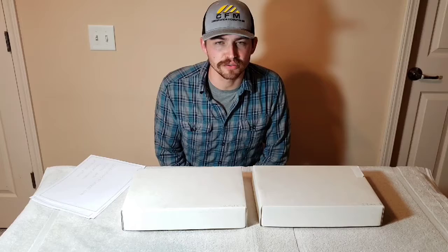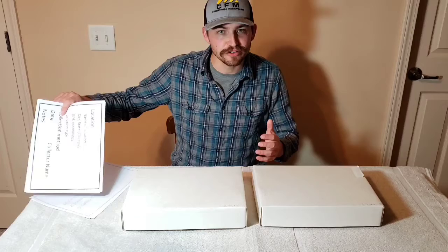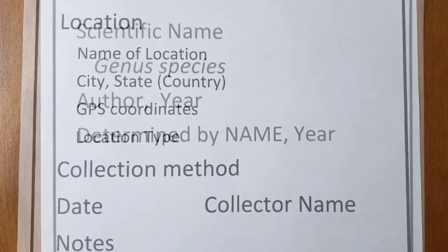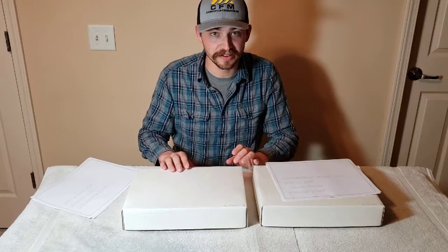But I think the most important thing that I learned in grad school about having a collection is to make sure you keep good information on where your specimen came from. So as an insect collector, I'll show you what my data usually looks like. So this is the label that I normally use. I'm going to go ahead and open some of these boxes, so if you don't like anything with more than six legs, you might want to turn away now.